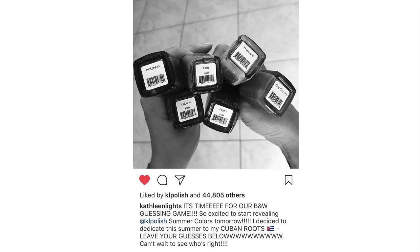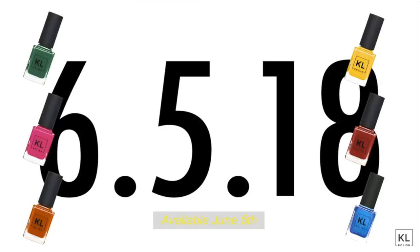All right, let's talk about KL Polish. That's another one that right as we speak, they are sneak peeking a new shade of their summer collection, one per day. Right now we've seen 4 out of 6. We saw a black and white photo of the 6 names, and I'm not too sure when these are actually releasing, but they're summer colors and they're releasing soon.